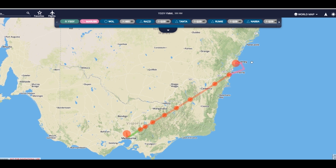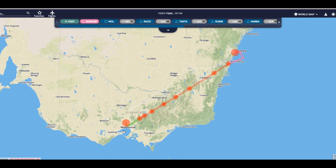So we're on the east coast of Australia in Sydney. We're going to be taking off, then turning out over the ocean on the Marib 6 departure, turning back to fly direct to Wollongong, and then 865 to Rozzy, Q29 to Lizzie, and then via the Lizzie 8 Alpha arrival into Melbourne. Should be a really nice flight this morning.